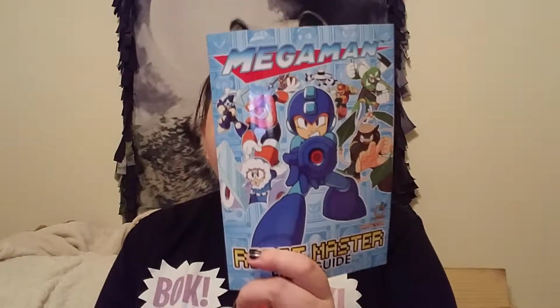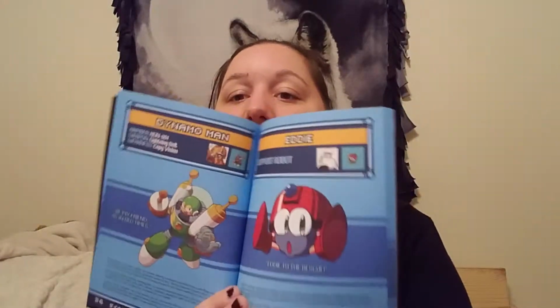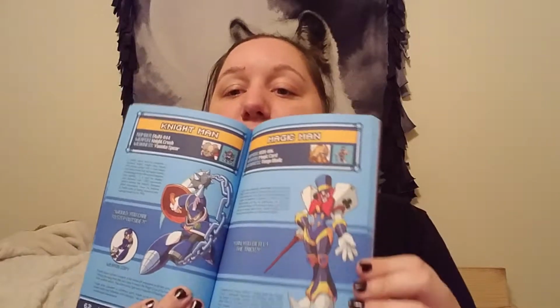The next item that I have in my Arcade Block is a Mega Man Robot Master Field Guide. I love books. I love Mega Man. This is a Nerd Block exclusive. It is from Capcom. It has got the wonderful colors. It's got all the different pages with the names of the robots, their specs, all kinds of good stuff. And it is like the coolest thing ever.